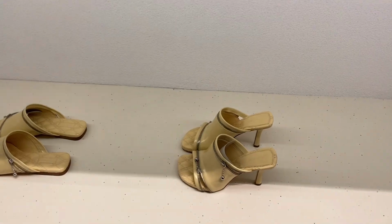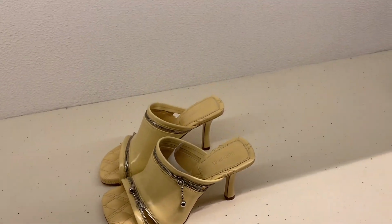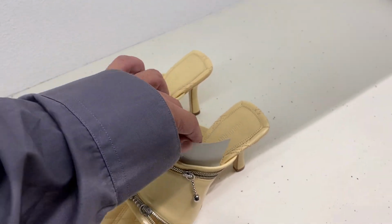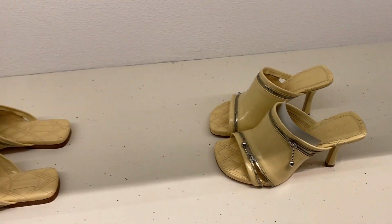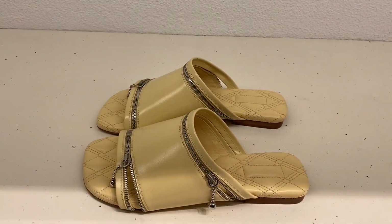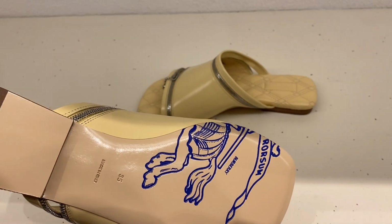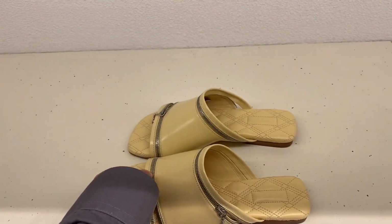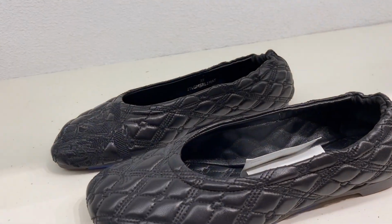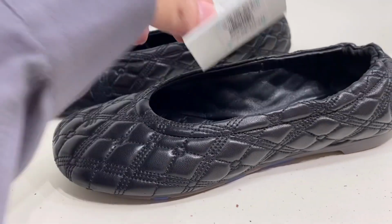Oh, this is also nice. $92K for this one. Super nice. And if you're not feeling the heels, we have the flat version here. Ooh, love the detail of the sole. That's nice. This ballet flat, guys, is everything. It's nice. I love the quilted detail.